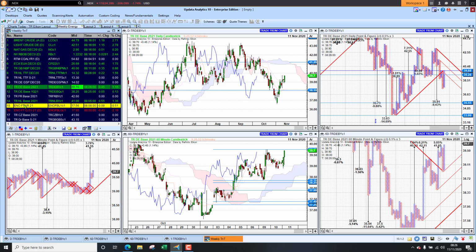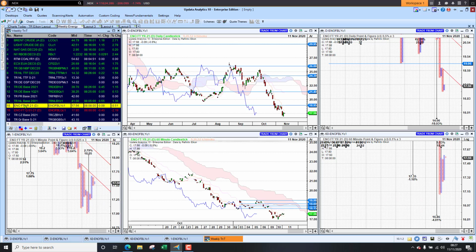If we look at some of the other markets, we're seeing that Nordic power still looking very weak, and down another 0.5% this morning.